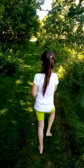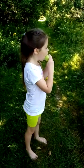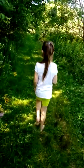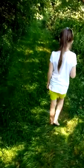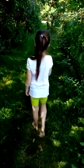So, yeah, that was awesome. These are really good apples, Hayden. I forgot to cut the little stem off of it. You got a small one. I left it on yet. Beautiful.